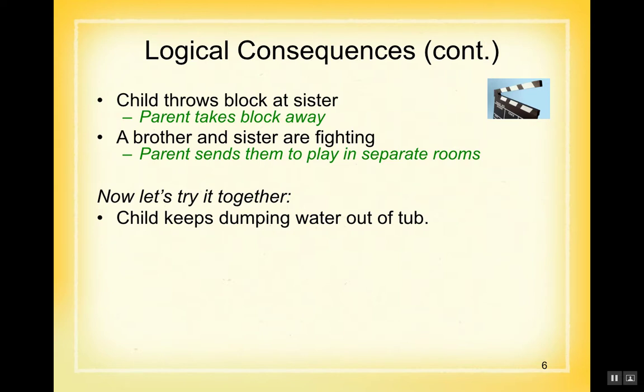One of the logical consequences would be to remove your child from the tub. Again, these are all examples of when might be a good time to use a logical consequence.